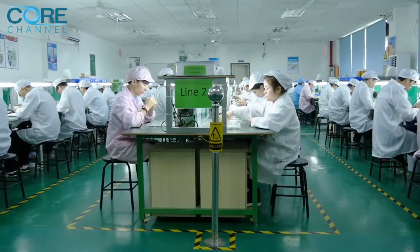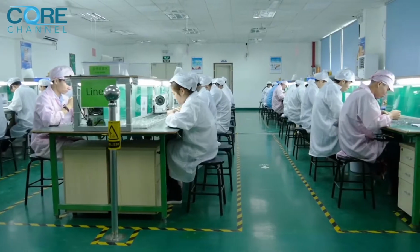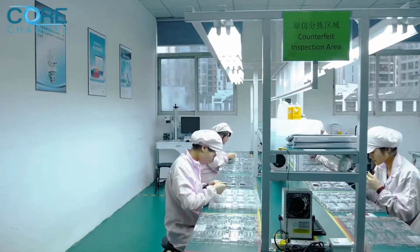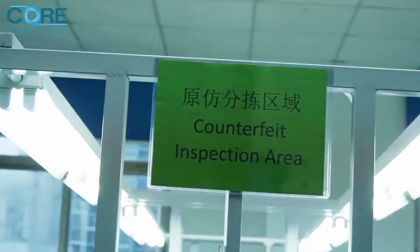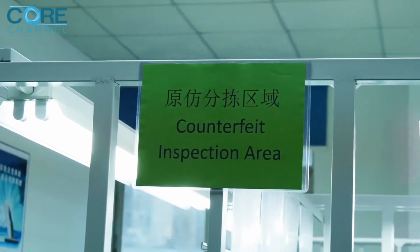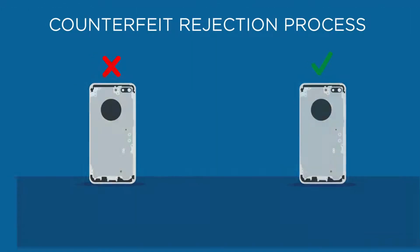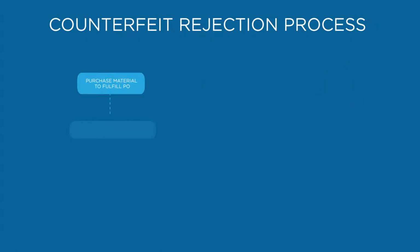The most important and effective step in Core Channel's quality control process is identifying and avoiding sources within the global supply chain that are likely to traffic in counterfeit materials. For this reason, we have developed and implemented our unique Counterfeit Rejection process.